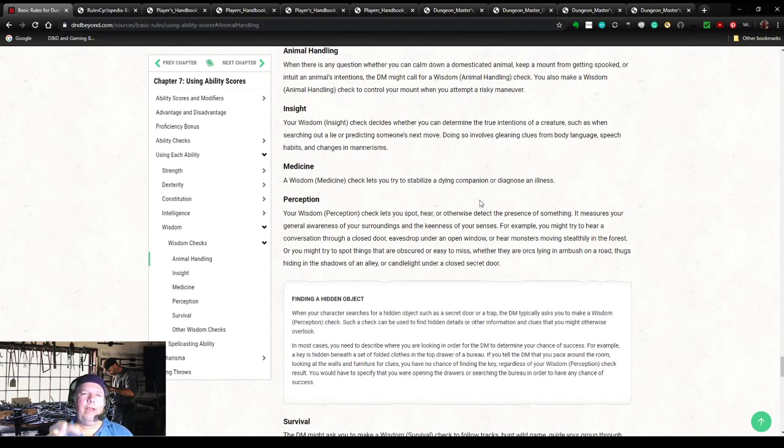And so animal handling as a skill is defined as, if there's a situation where you need to calm down a domesticated animal, keep a mount from getting spooked, or even intuit the reactions of a wild animal, you can do a wisdom check, animal handling. It also is the same kind of check that you do when you want to do a risky maneuver with your mount. So, if you're trying to force your mount to jump over a dangerous chasm, or if you're trying to push your mount to ride fast through difficult conditions or on a long ride for an extended period of time, an animal handling check can help you do that.